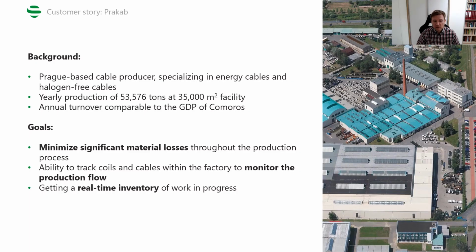The project has been done with our partner Zelabs, and the customer here is a Prague-based cabling company, which is producing cables for the energy sector, for the transportation sector, huge cables that are being used in railways or in the underground metro. And what is interesting here is that such a company has a huge turnover, which is comparable to the GDP of a small country, let's say the Comoros Islands.